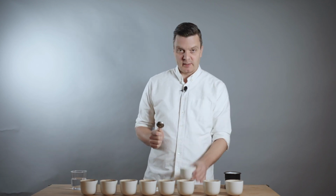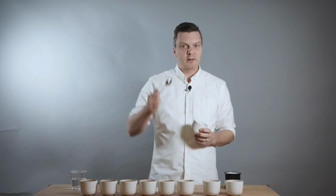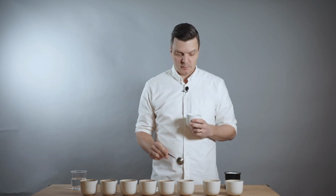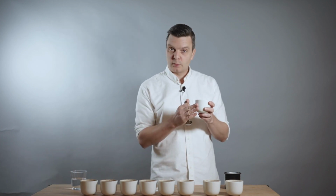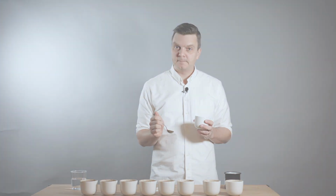Now the coffee industry has kind of solved this by using a cup instead. So instead of taking the spoon to your mouth, you take the cup to your mouth. So that means you can also start cupping when the coffees are a little bit hotter, because you're going to cool down the liquid a little bit in your cup.